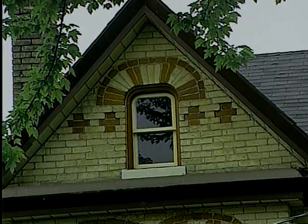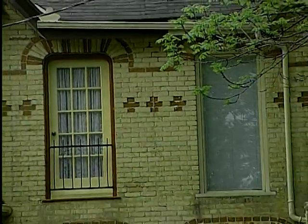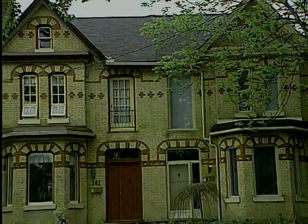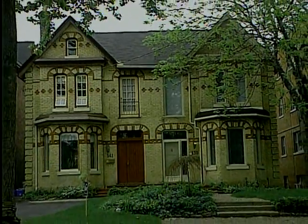139, 141 Dunn, a very early 1881 buff brick house. Here the brick mason has used red bricks in a series of patterns to create texture on their otherwise flat surfaces. Porches would originally have joined the two bay windows on the ground floor. Both doorways are not original. Doorways have been worked into both houses.